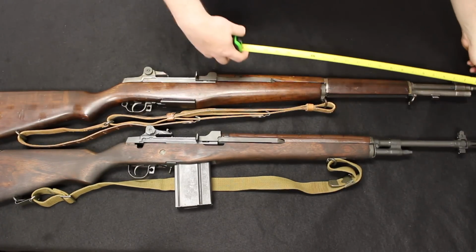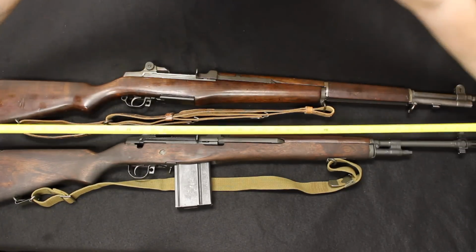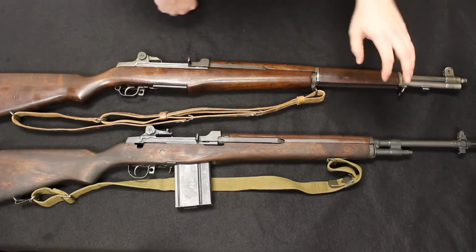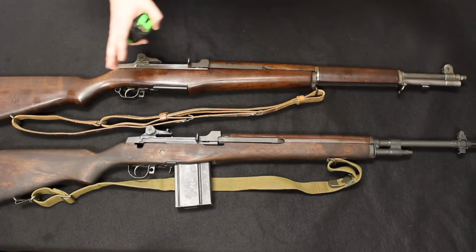But let's go ahead and take a look at the overall length. The M1 Garand's at 43.5. And the M14 is at 44.25. So just a little bit longer on the M14 profile. So similar in weight, similar in size. Barrel length, again, I'm sorry, 2 inches shorter on the M14 with a 2-inch muzzle brake, giving it the same barrel profile.